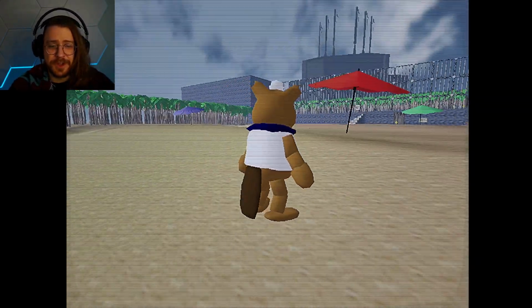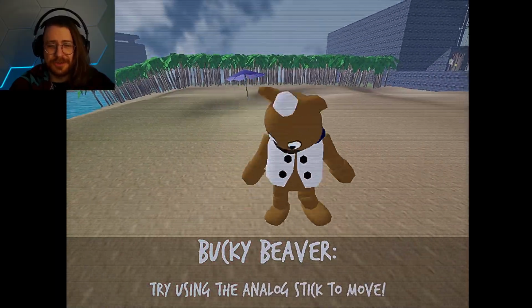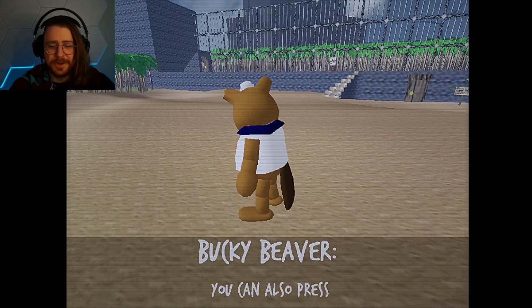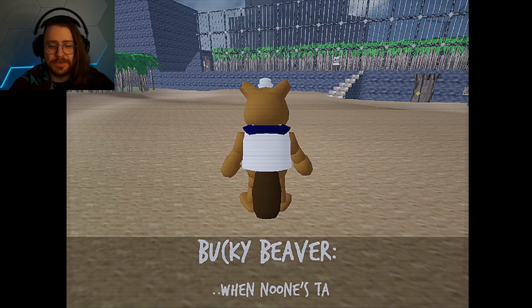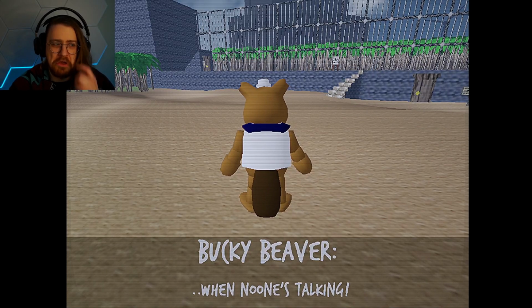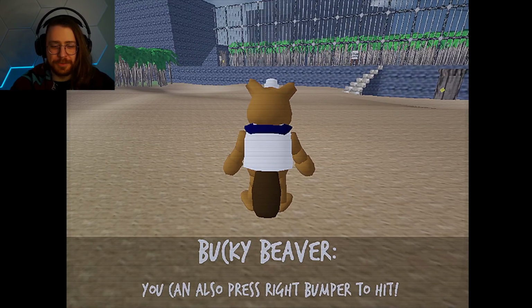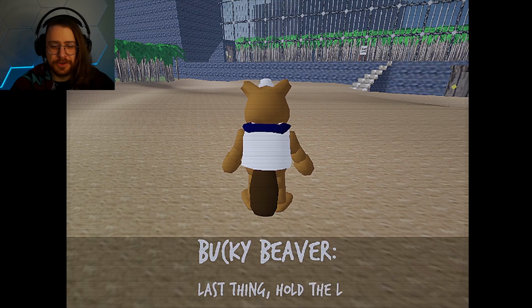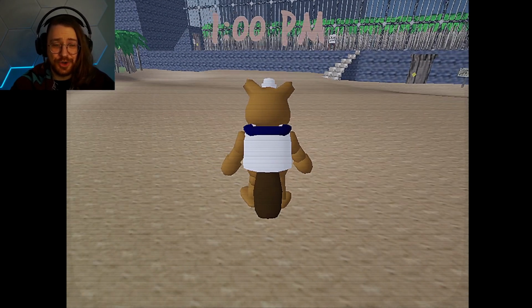Yeah, this is your first time seeing it. Here we go. The controls. Analog stick to move. All right. Yes, nice. A to jump. Press the green button. Oh no. Okay, you can also press the bumper to hit. Remember to look around. Okay, you can save on those. Last thing is hold the left bumper to run. Okay, good luck.